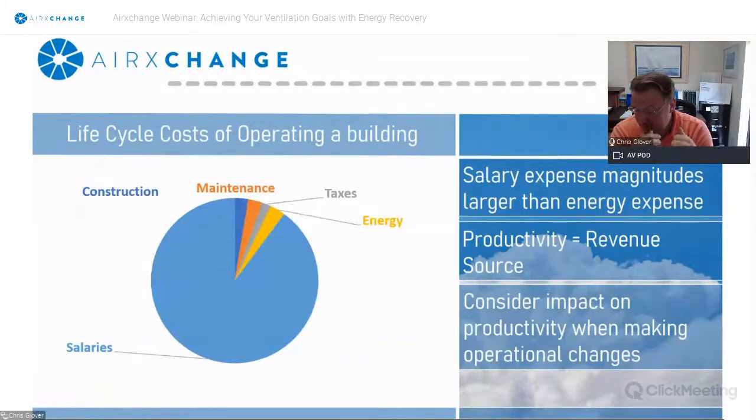My point here is not to try and diminish the importance of reducing energy-related costs, because I think it's a very, very important task. What I'm trying to demonstrate is that you should be taking into consideration the potential impact on productivity when making some of these operational changes. Especially when you can use energy technologies like energy recovery to achieve enhanced ventilation rates cost effectively, and that cost may be offset by the productivity gains that would occur.